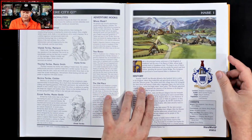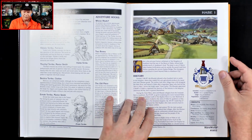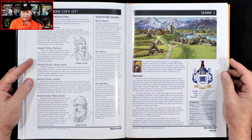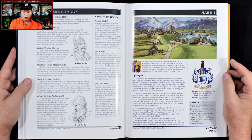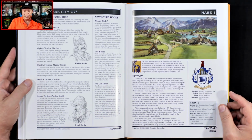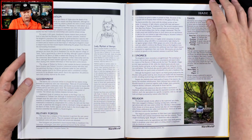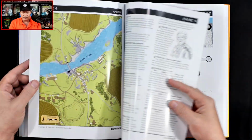Okay, so then we've got Habe. I'll say Habe. Habe is the principal human settlement of the Kingdom of Azadmere and the seat of the Baron of Habe, whose lands provide much of Azadmere's food. The keep is one of Harn's oldest human fortifications and sits astride the paved road from Zurhan, guarding the ancient Gazhar Bridge. Few foreigners are permitted to travel beyond Habe to Azadmere City. So we get a history, discussion of current situation, government, military forces, economics, religion, taxes and tolls.